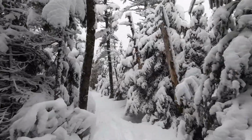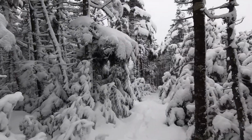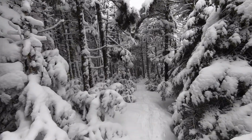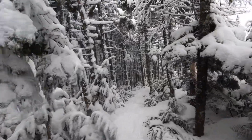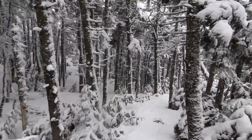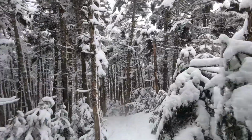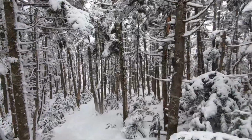So this is the Willey Range Trail, heading off of Field. There's probably between 4 and 8 inches of snow, maybe, new. Places with more exposure have more snow, obviously. Trees are nicely coated. It's beautiful, but cloudy, so no views.